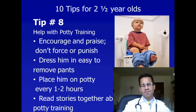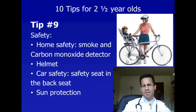Tip number 8. Now is the time to start helping your child learn how to use the potty, or potty train. The best way to do this is not to put any pressure on this development. Just encourage and praise your child's interest in it and your child's attempts to do it. Dress him in easy-to-remove pants and place him on the potty every 1 to 2 hours. When he is on the potty, read to him, sing to him, just do whatever you need to do to take away the stress from that moment. And also read stories together about potty training.